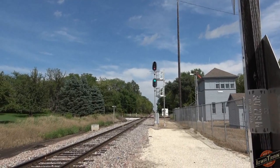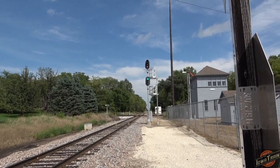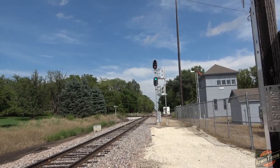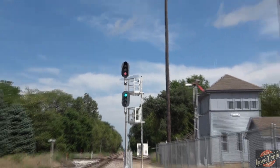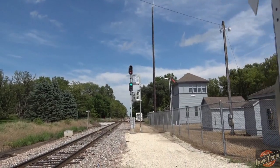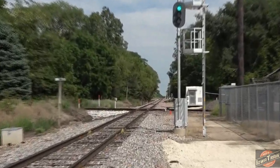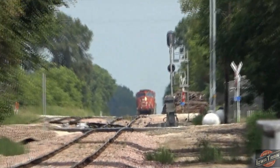Red's Iowa Train Videos. I've been chasing this L571 westbound from the Waterloo Yard. Now, we're here in Iowa Falls, Iowa. I'm looking east. We got a green light. The L571, he's sidetracked down here. He's waiting for the L570 to pass him before he does his work.